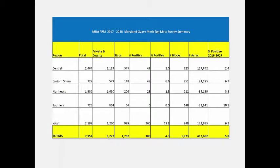What is it looking like for this year? Right now, this is the Eastern Shore here. We had 6.6% of the blocks that we surveyed this year positive for gypsy moth, and last year we had 6.7%. So we're kind of static this year. Basically the same areas that were positive last year are positive again this year, at the same levels. For us, that's kind of good because we aren't seeing that much defoliation right now on the Eastern Shore. So we'll take it.